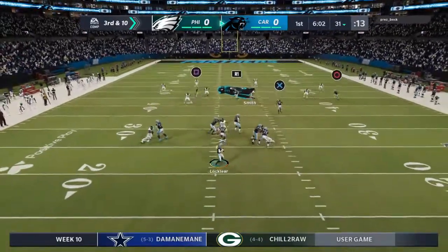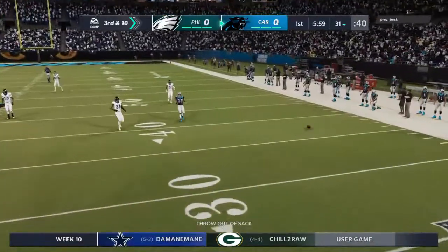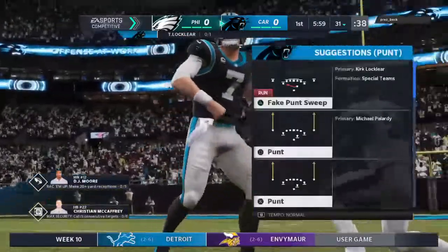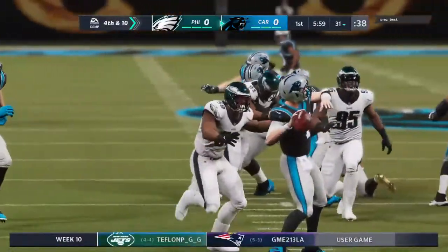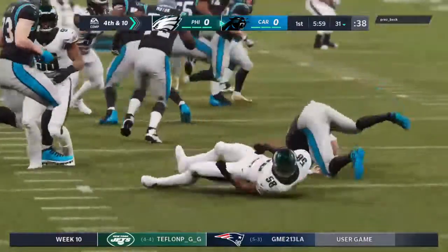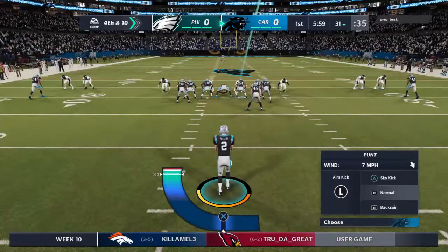On third down, Locklear. Hit as he throws there, incomplete. How about some applause for the defense there? They forced him to throw that one into coverage, and just like that, they're staring at a fourth down. Well done. So on fourth down, kicking it away here, Michael Palardy.